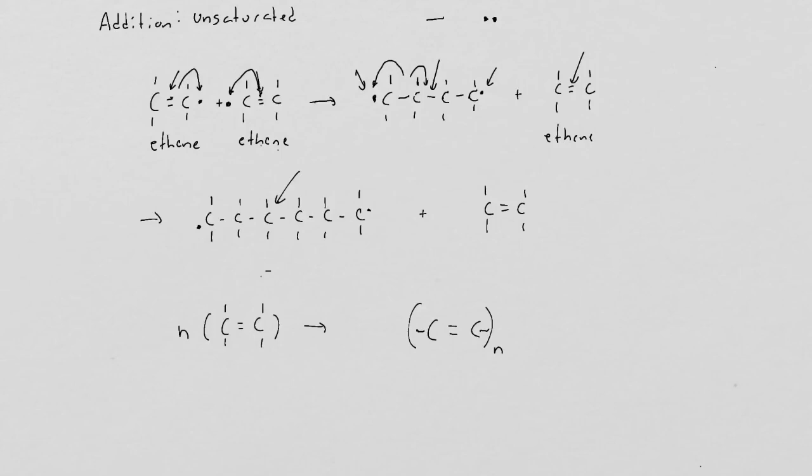That is the end of organic chemistry. And so you'll have an assignment on that as well.